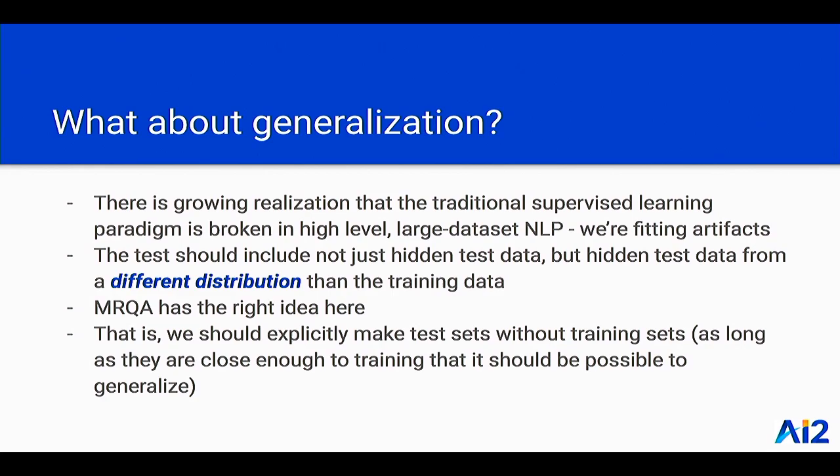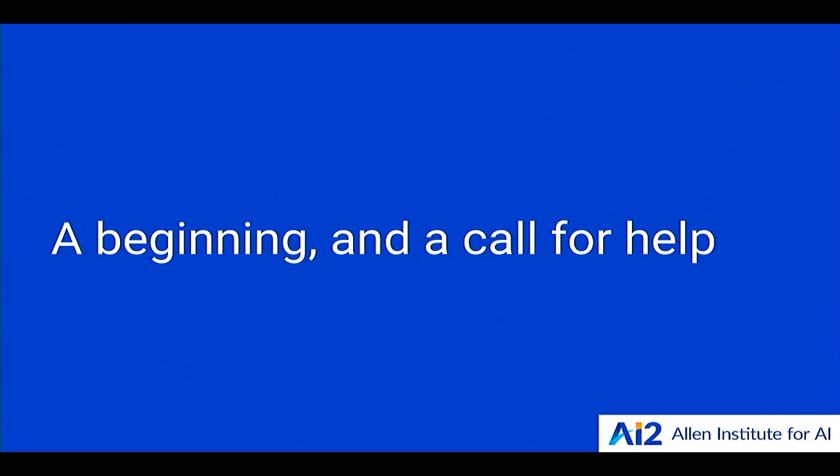Okay, so that's what I think the test should look like, that's what should be on the test and how we grade the test. I will conclude with our attempt to build a test like this. As I said, this is a daunting problem, and I don't think any one group is going to be able to solve this. And so I would encourage all of you to help with this.